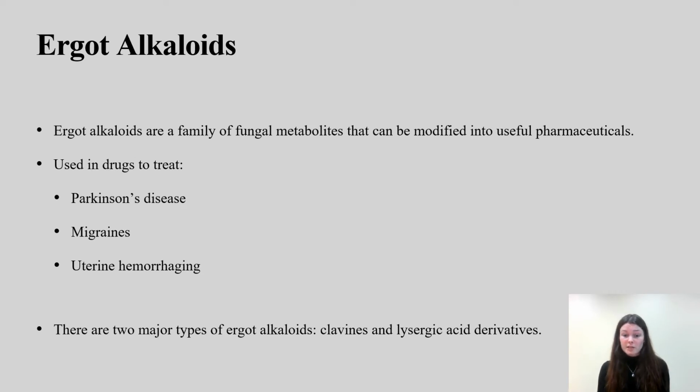Ergot alkaloids are a family of specialized fungal metabolites that contaminate grains and grasses in agriculture, but can be modified into useful pharmaceuticals. They have been prescribed in drugs to treat Parkinson's disease, migraines, uterine hemorrhaging, and a variety of other conditions. Now, there are 2 major types of ergot alkaloids: lysergic acid derivatives, which are used for the production of these important pharmaceuticals, and then clavines, which have not been found yet to be useful.